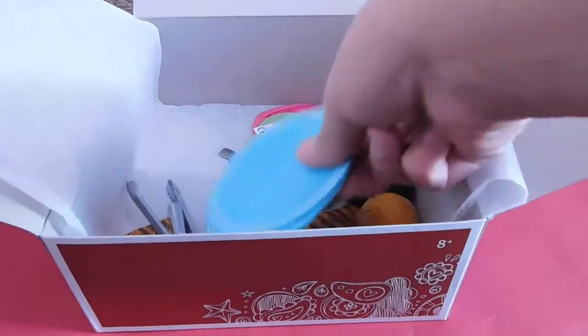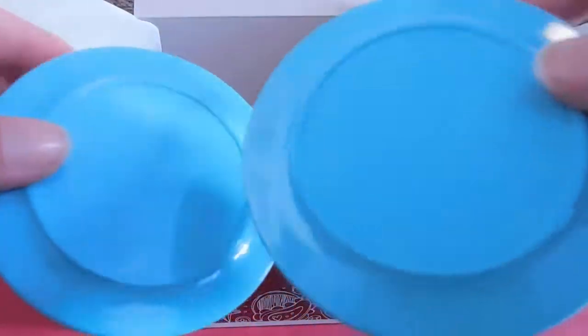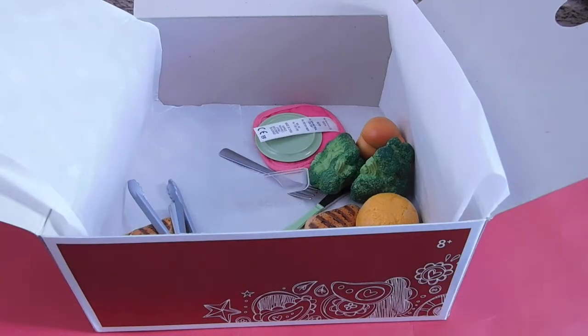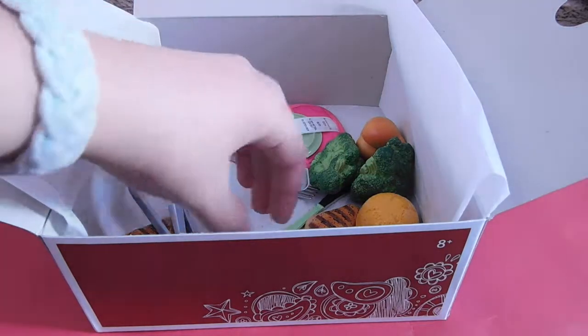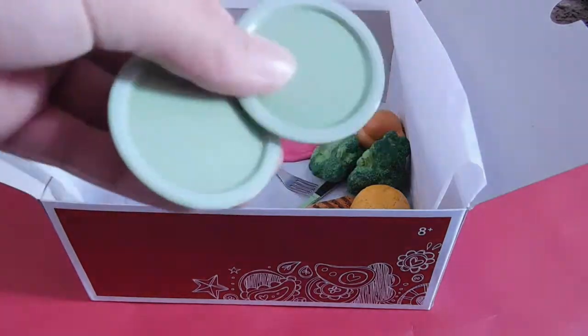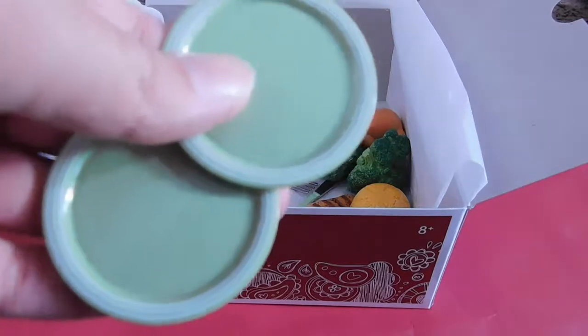Next, it has these two big plates, and they are blue with white lines on the outside. As you can see so far, it seems like this is going to be a dinner for two people because there's two napkins, two plates, two milks. It just makes sense. So let's see if this pattern continues. Next, it comes with these two little green plates, and they have the white lines on the outside as well.